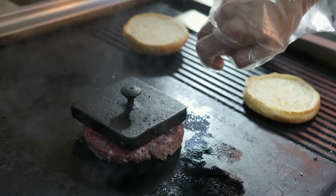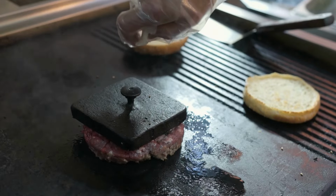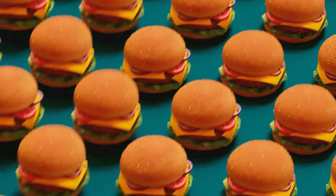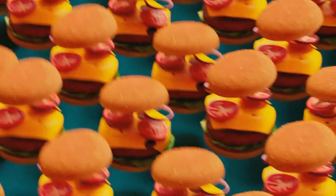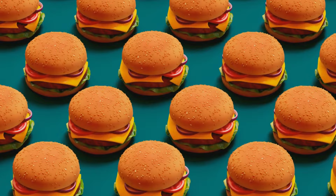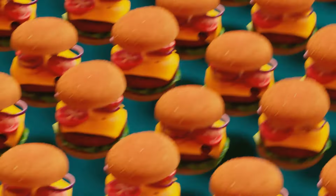The patties are then carefully placed on a conveyor belt, where they are inspected for quality and consistency. These machines are a testament to McDonald's commitment to consistency, ensuring that every patty is identical in size and weight. This attention to detail is what makes McDonald's burgers so reliably delicious, no matter where you are in the world.